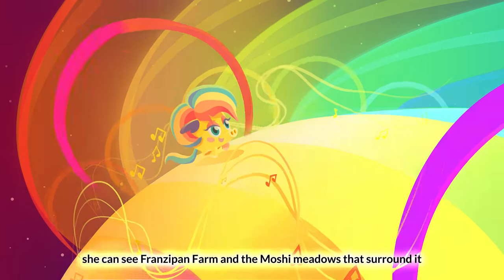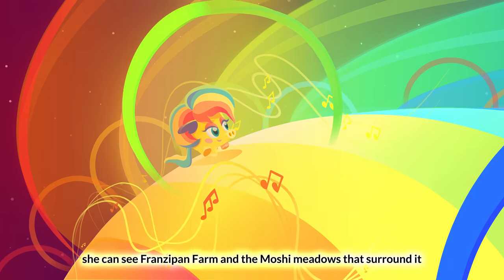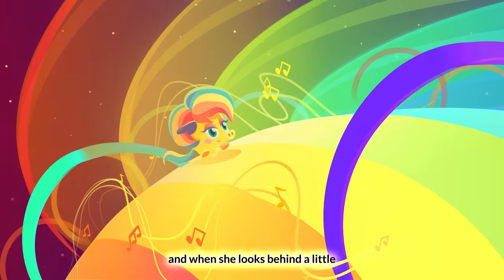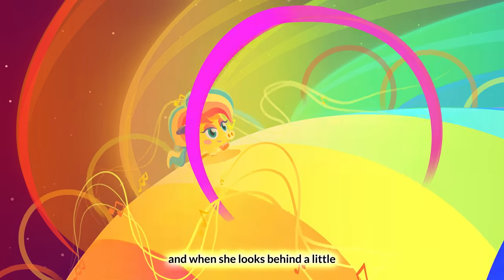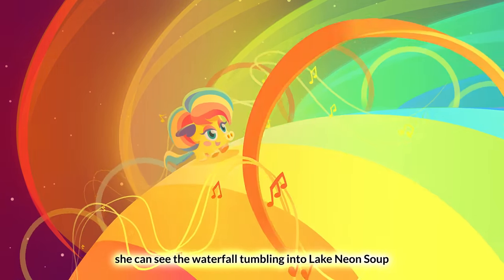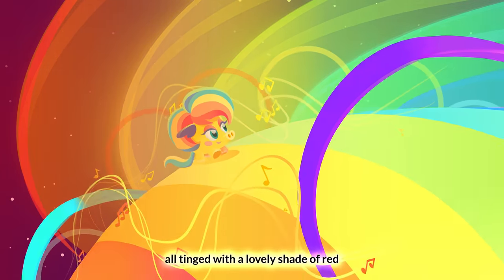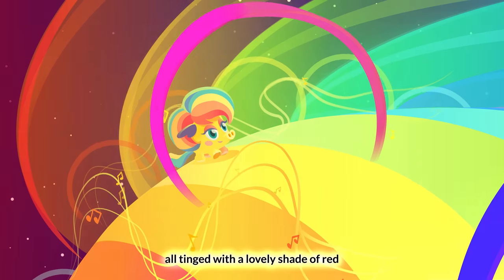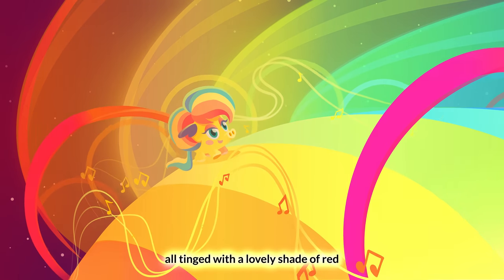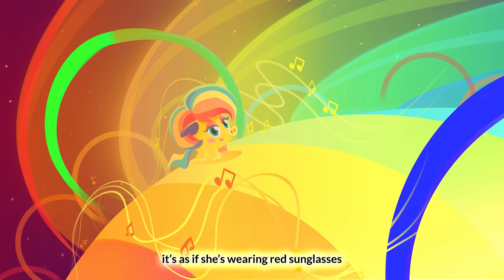She can see Franzipan Farm and the Moshi meadows that surround it. And when she looks behind a little, she can see the waterfall tumbling into Lake Neon Soup, all tinged with a lovely shade of red. It's as if she's wearing red sunglasses.